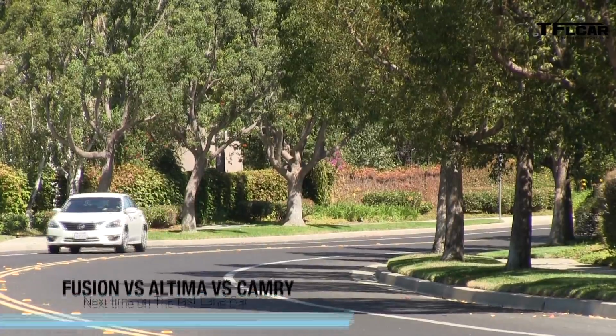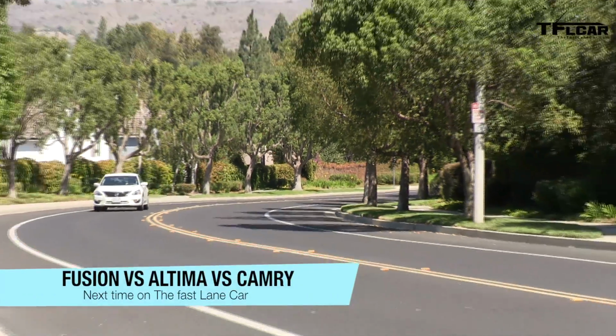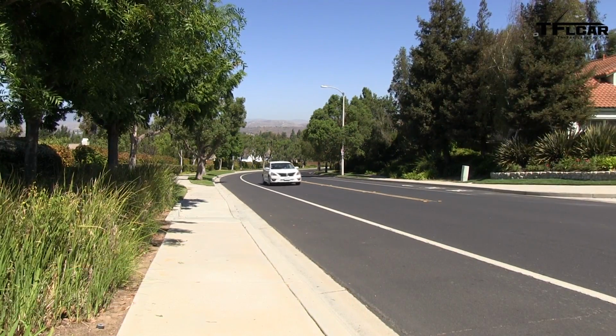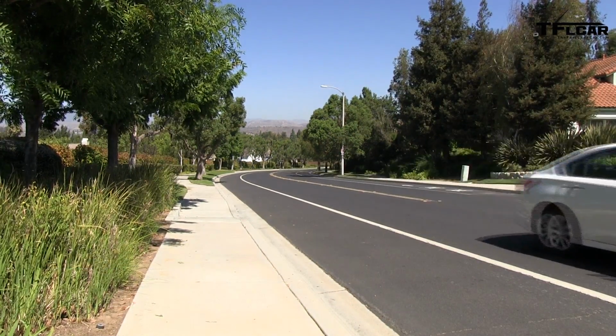Full disclosure, Ford flew me out here to test drive the new Fusion. They've also provided this Altima and the new Camry to compare. The trick is I only get a few minutes behind the wheel of the competing cars because there are 30 other journalists here who want to drive them. So these impressions are very off the cuff and very impromptu.